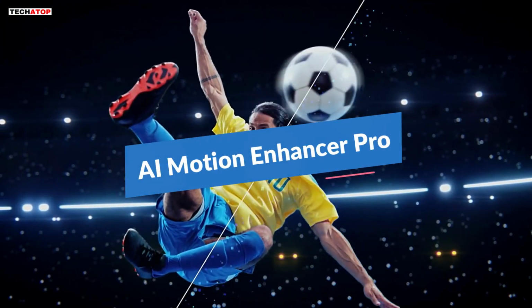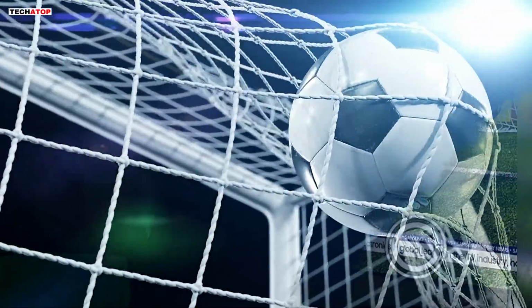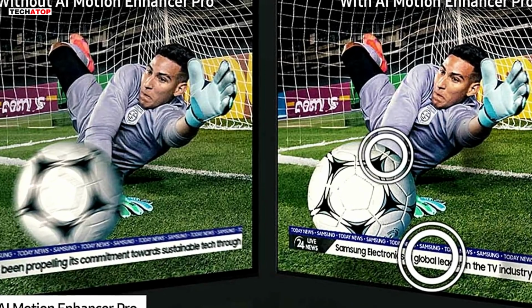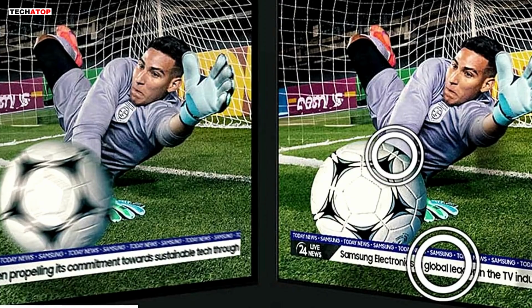The AI Motion Enhancer Pro takes this even further by detecting fast-moving objects, especially useful for sports fans. Whether it's a soccer ball, a tennis serve, or a race car, the AI smooths the motion frame by frame, reducing stuttering and motion blur for crystal-clear action.